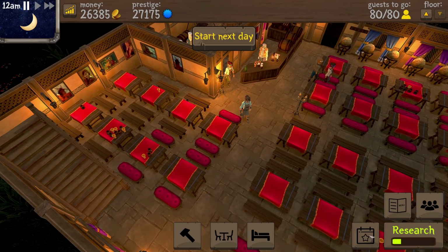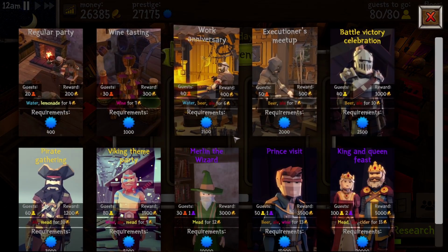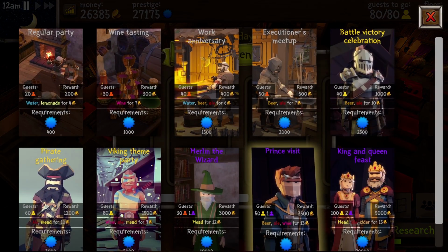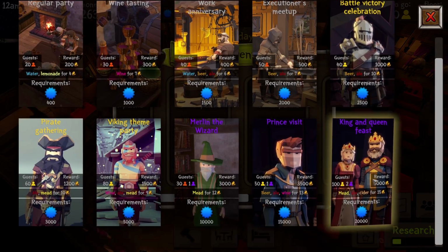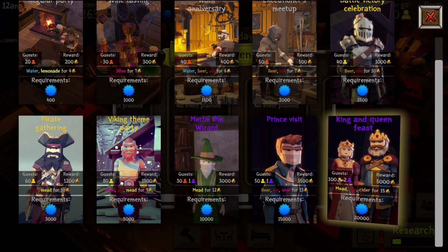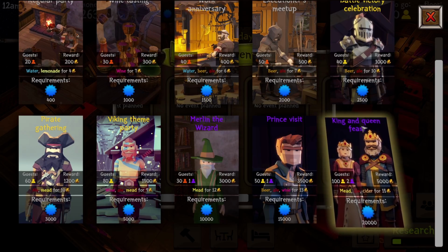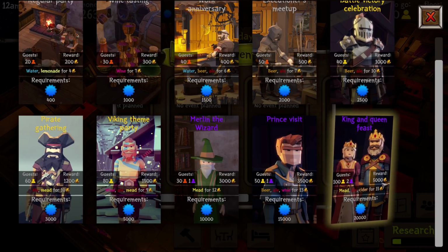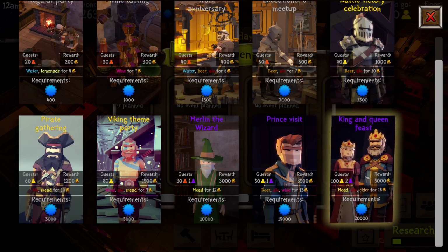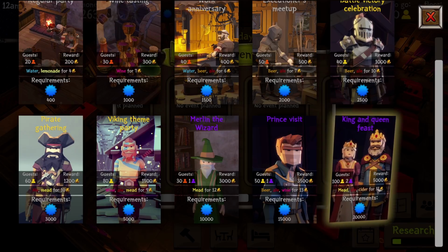But I think, what do we want to do here? Because we could get a princely visit. We could... Oh, hang on. Hang on a second. We can have the king and queen coming in for a feast. That brings in 100 yellow grade people, 2 purple people, I imagine the king and queen themselves. They give us 5 grand just for hosting the party. And they drink mead, ale and cider at a great deal of money per drink.